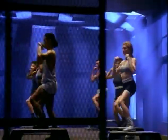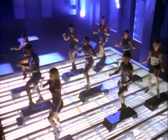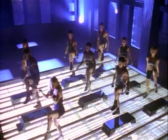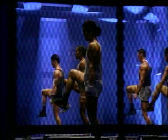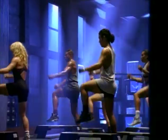Four. Three. Two. Now we're going to take this single knee up into three lifts. We're going to go knee, leg curl, knee. Ready? Knee, leg curl, knee. Over the top. Do it again. Knee, leg curl, knee up. Over the top. Knee up. Leg curl. Knee up, over the top. Knee up, leg curl, knee up, over the top.